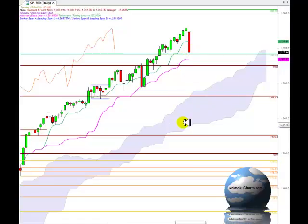Now, the market is trading up above the cloud, so the market has an overall positive bias, and if we look back at all of this price action, the market's been trading above the cloud for quite some period of time. So it's not unreasonable for the market to come off. The market's been very, very bullish over the last few months.